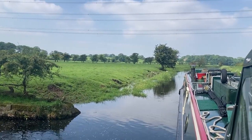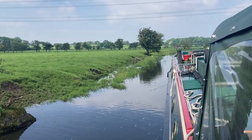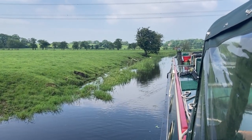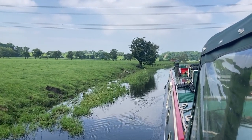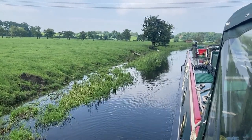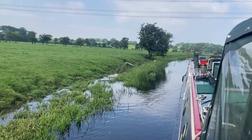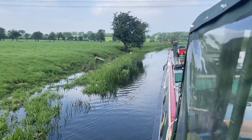There's a few of these pillboxes down here. You might make one out in the distance there. I'll get a picture when I get closer. But I imagine it's obviously something to do with the war. I know down on the River Wey there's a few of these, and on the Kennet and Avon, where there was a threat, they thought, of an invasion along the waterways. So yeah, right back to the Second World War, I'd imagine.